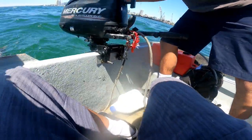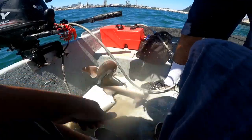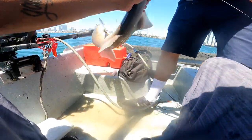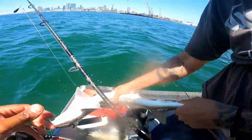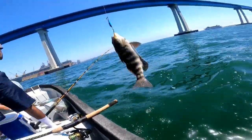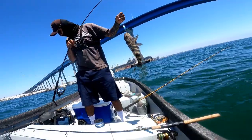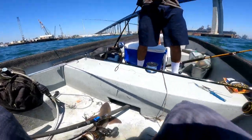Trailer? One sec. Yeah. So plastic on there. Nice, let's see what you got. Yeah. Feels like a heavy one? Yeah. Oh, spotty. Nice. That colorful jig on there? Nice one. Oh, he came off. Easy.